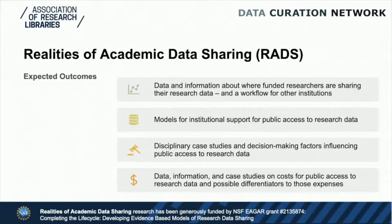And what we hope this work will produce is information on where researchers are sharing their data, which may allow for creation of workflows to support and fund those practices on our campuses. And by building those functional models, creating and documenting case studies, and collecting costing data, we hope this work will provide new information for making data-informed decisions for what the researchers actually want for services and infrastructure. It will uncover knowledge about decision-making processes for research data sharing, if they're willing to share what they go through in this process, and allow us to therefore create a public body of knowledge for practices and costs associated with public access to research data across a beginning set of disciplines and domains.